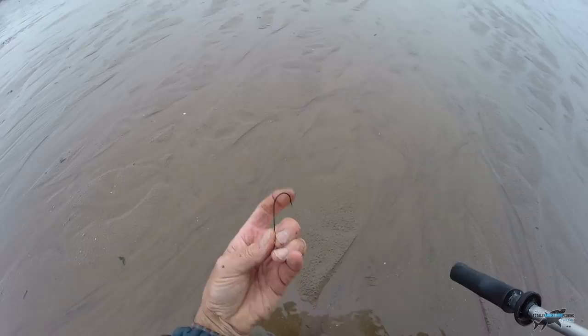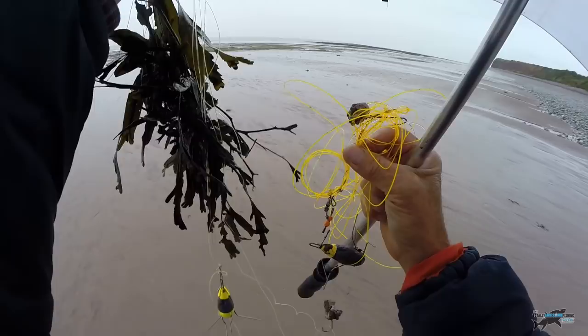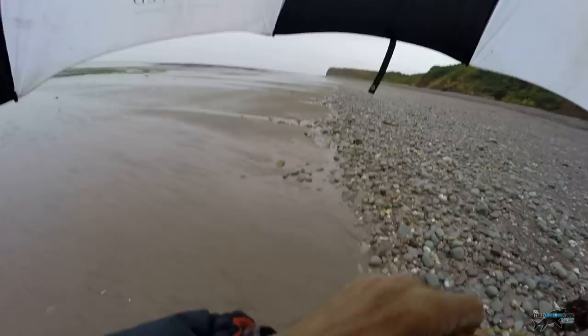I'm so pleased. I found my rig. There's my leader. I think the knot broke on the bridge just there, so I haven't lost much line. Brilliant, absolutely brilliant. I'm so pleased to get this. Oh my God, a lead up, nobody gets tangled in it. I think I'd never cast and reach it again. Brilliant. Let's put it there and I'll sort it out in a minute.